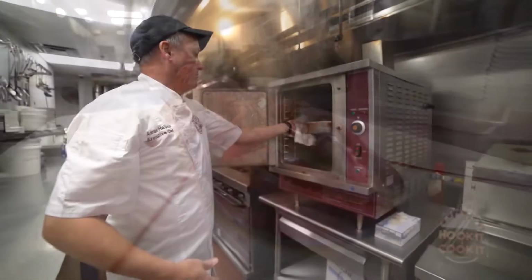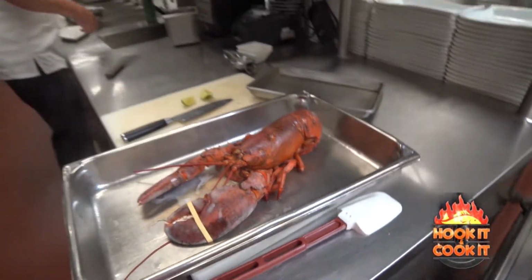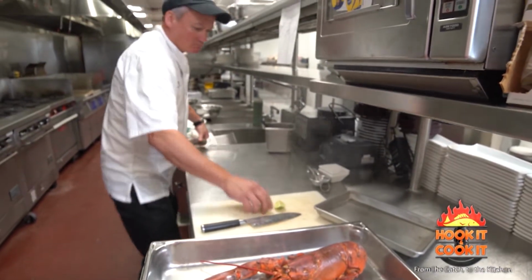And today we're gonna have a whole lobster, and we're gonna steam it for a couple minutes. It's gonna be live when it goes in there, then we'll split it open, clean it up a little bit, and stuff it with just a crab and crawfish stuffing, really. We're gonna put a little bit of clarified butter over it, a little bit of seasoning, and then roast it in the oven slowly for a little bit, and then take it out and serve it. It's that simple. It's an easy, simple dish, and it's just delicious.